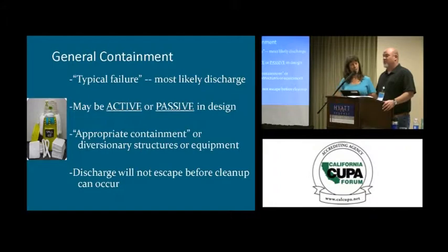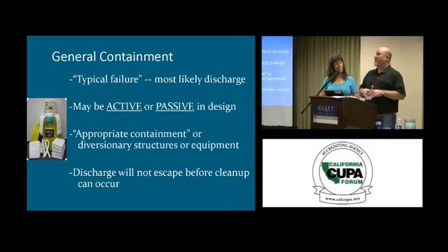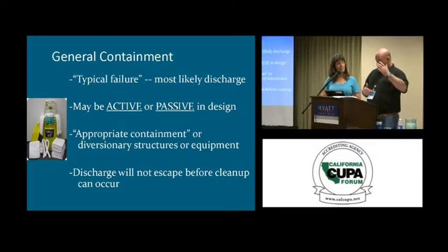The SPCC rule is a performance-based regulation. Unlike underground storage tanks, where there are bells and whistles and electric monitoring devices that are the controls for the operation, above ground containers are generally going to require management actions and performance-based procedures by the owner-operator. And there's a great deal of flexibility, as we've heard, in the SPCC requirements on how to conform to those requirements.